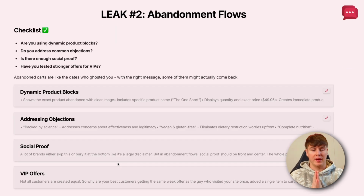Leak number 2, the abandonment flows. Honestly, to even take this a step back, half the brands I audit have an abandoned checkout and maybe an abandoned browse. That's it. So number 1 could be do you even have the abandonment flows? And if you are, what the heck are the abandonment flows? All I have is a checkout.